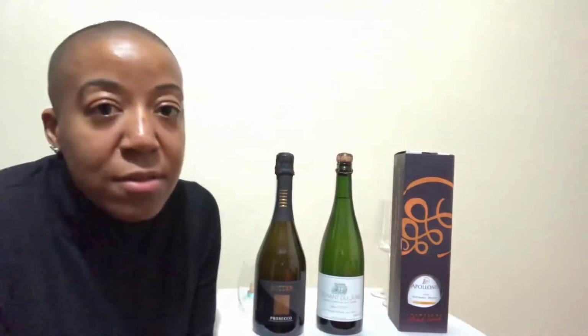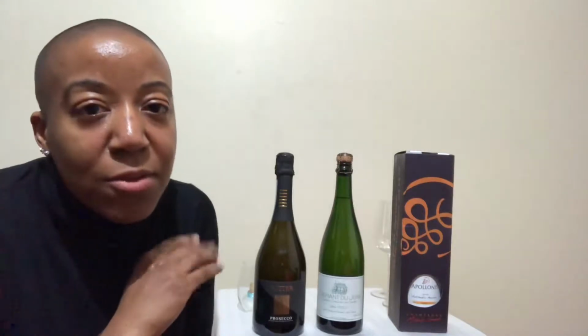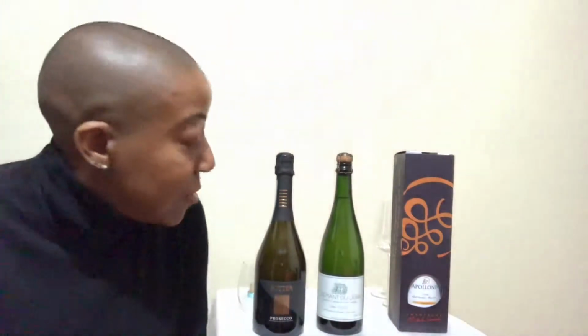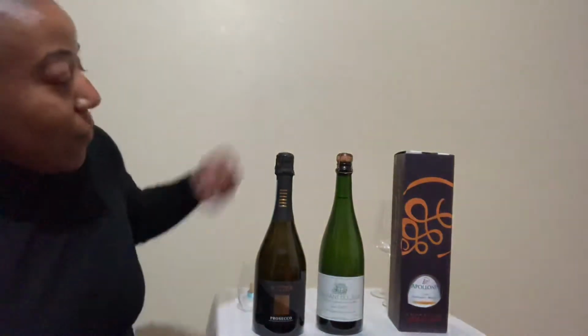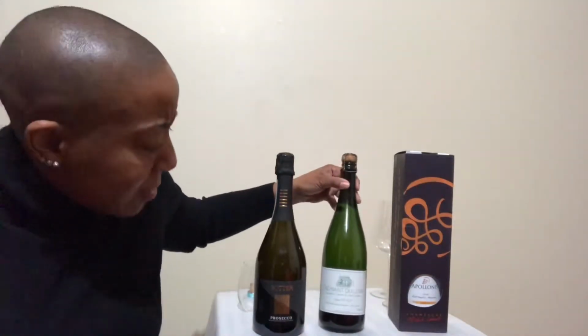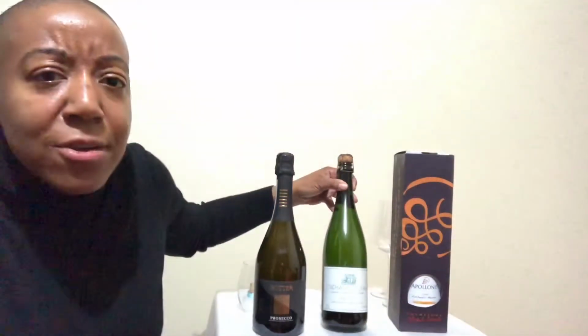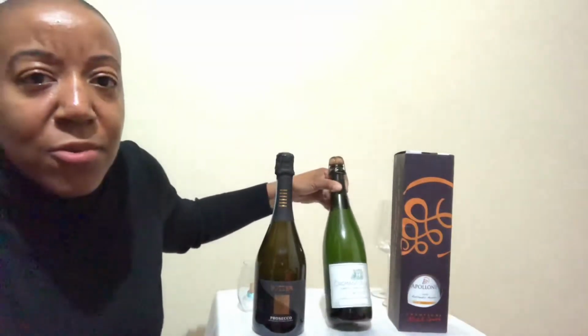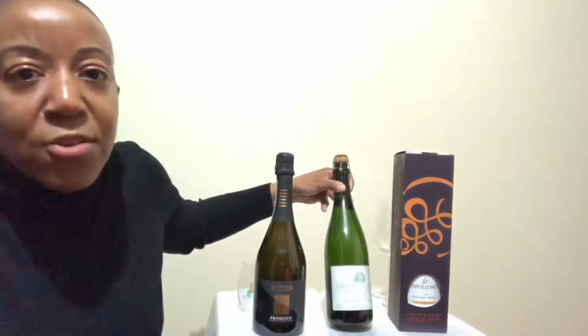Jura is in northern France, if you know geography, between Burgundy and Switzerland. A very cool area, perfect for growing grapes to be made for sparkling wine purposes. It's been a while since I've had this one. So I'm going to show you how to open a sparkling wine bottle, but also give you the notes from it.